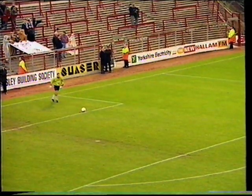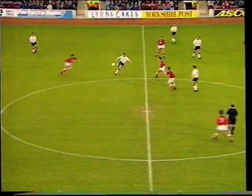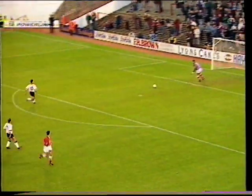Grimsby have just dropped a little bit deep defensively in the last few minutes, and haven't been squeezing up as much as they were early in the game. But to be fair to Barnsley, it's been all them in the last 10 minutes, and we haven't really seen Grimsby as an attacking force that they were early in the game.